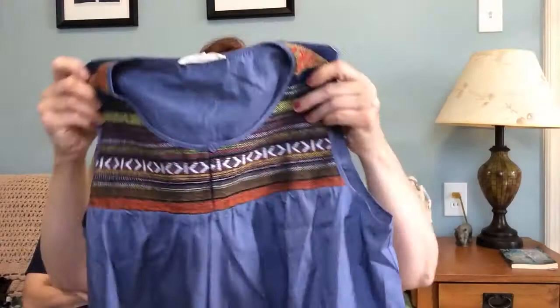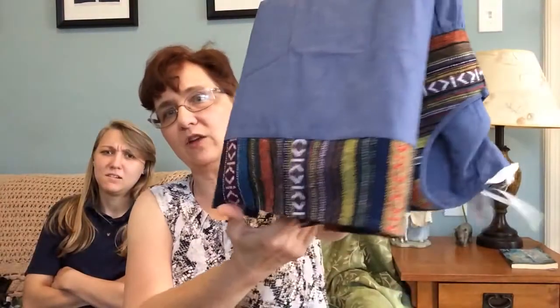And I have nothing like this. This is that chambray, I think, material. And the top had a lot of yellow and gold and orange in it, which is what I like. So where it's cut along the bust, I don't know if that'll work for me, but I wanted to try this one and it has that on the bottom too. So that's interesting. I have nothing like that.